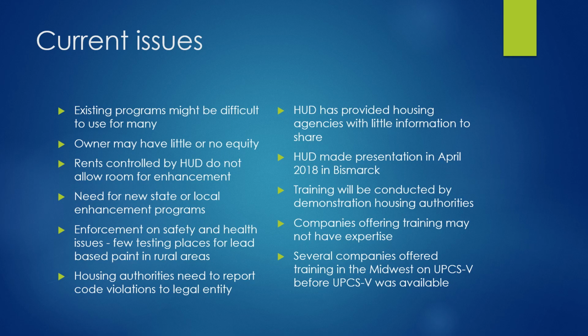There is a big need for new state and local enhancement programs. There is a need for enforcement on safety and health issues. And there are only a few testing places or testing people that can go after lead-based paint and look at rural areas, but also urban areas where lead-based paint may still exist.